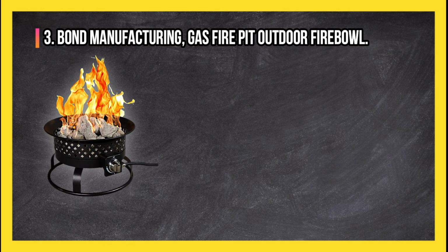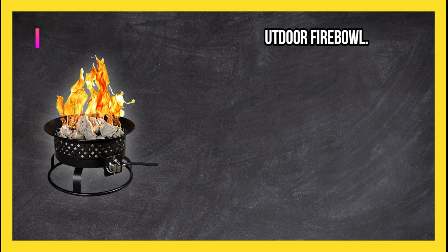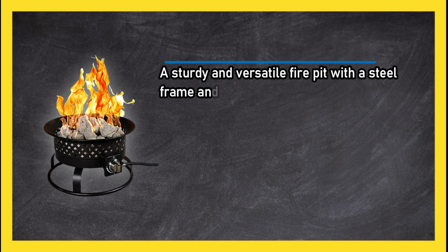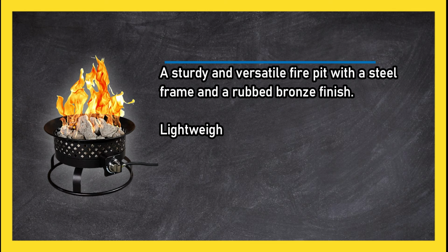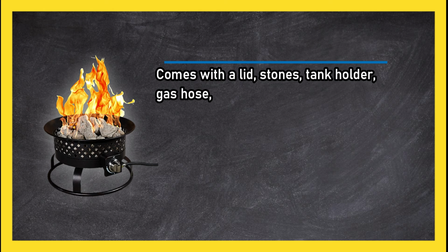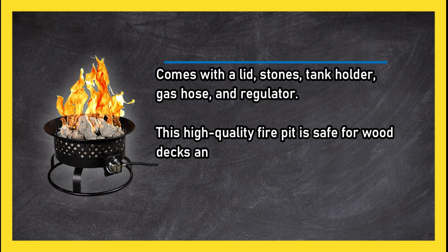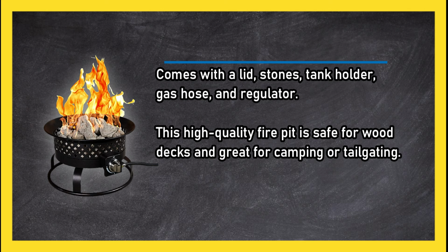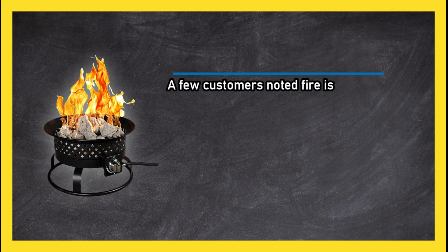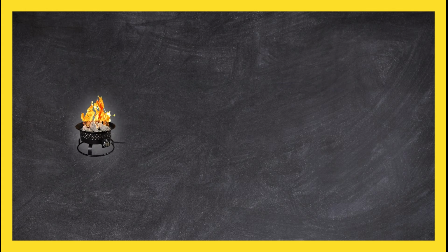At number 3. Bond Manufacturing, Gas Fire Pit Outdoor Firebowl. A sturdy and versatile fire pit with a steel frame and a rubbed bronze finish. Lightweight and portable design. Comes with a lid, stones, tank holder, gas hose, and regulator. This high-quality fire pit is safe for wood decks and great for camping or tailgating. A few customers noted fire is difficult to ignite.